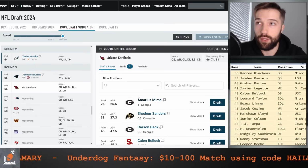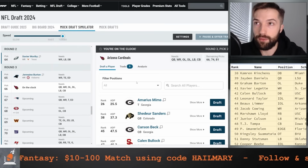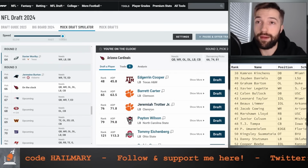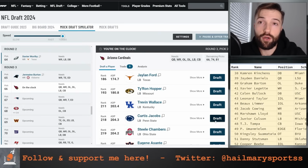Juice Wells has returned to school. That's official. The rest of these are not official, but that one is official. I could look at linebacker for sure. Looking at the linebackers available, I think that'd be pretty smart. And I'm going to actually go after Curtis Jacobs.